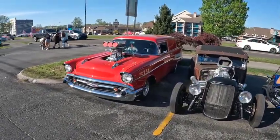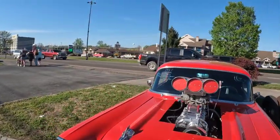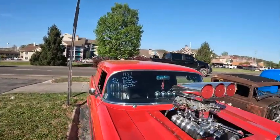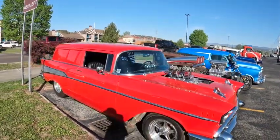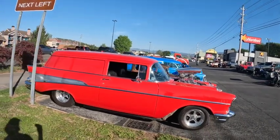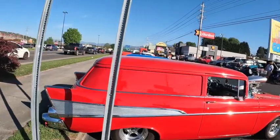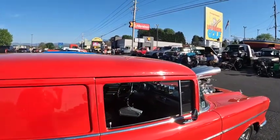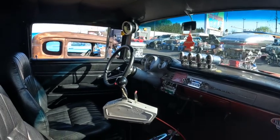57 sedan delivery. Woo! 496. Wow. I still want 50 for mine. That's crazy.